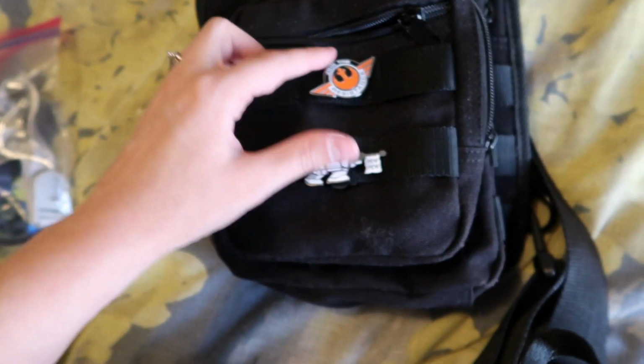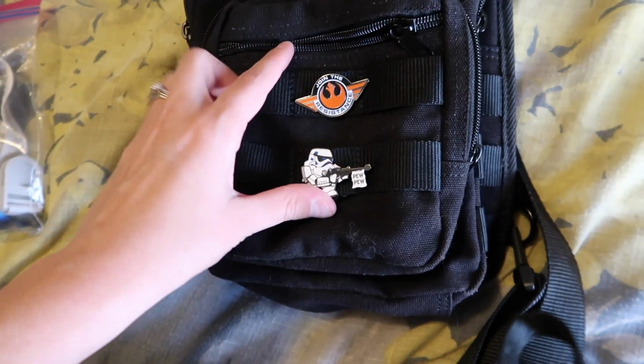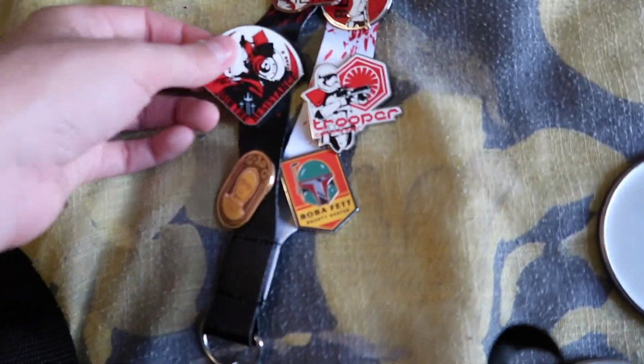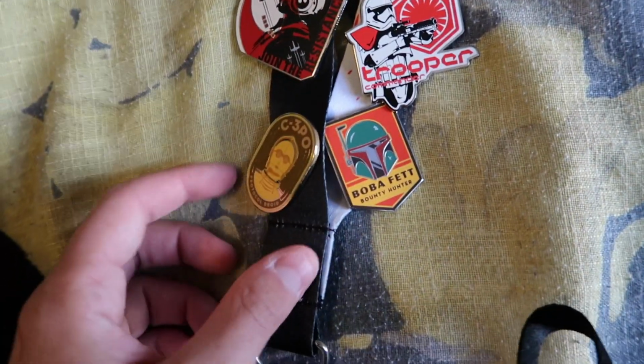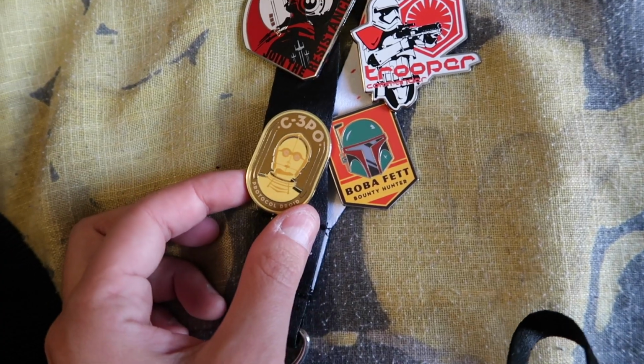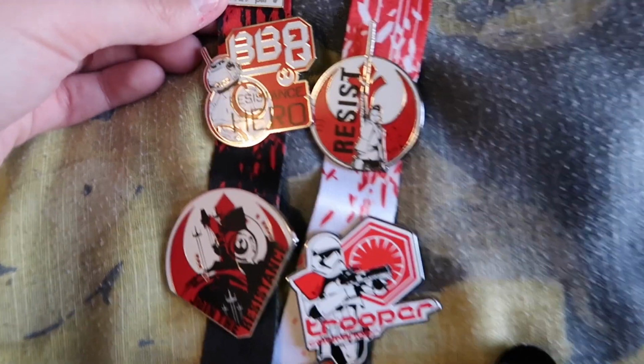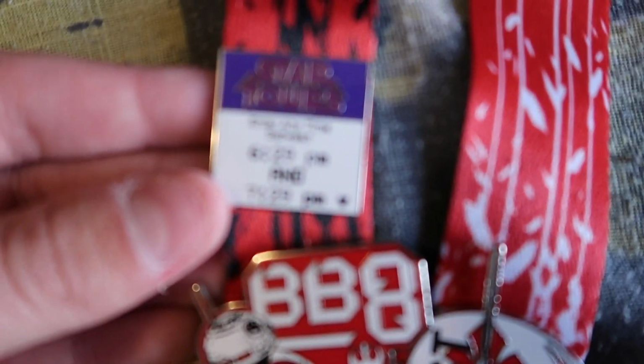And then he's also got a couple of pins on here that are really cool, and we're going to put the rest of his pins on here. So stay tuned for that. And while I was at it, I figured I'd just show you the couple of pins that he does have from Star Wars on here that aren't the new ones. So he's got this C-3PO, this Boba Fett, the ones that came with the pack, or with the lanyard, and then this really cool Star Tours one.